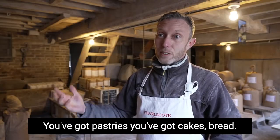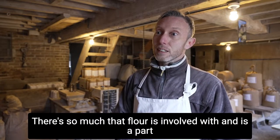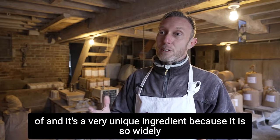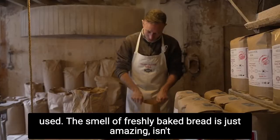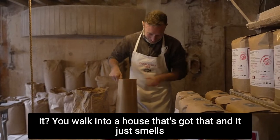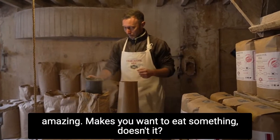You've got pastries, you've got cakes, bread. There's so much that flour is involved with and is a part of, and it's a very unique ingredient because it is so widely used. The smell of freshly baked bread is just amazing, isn't it? You walk into a house that's got that, and it just smells amazing. It makes you want to eat something, doesn't it?